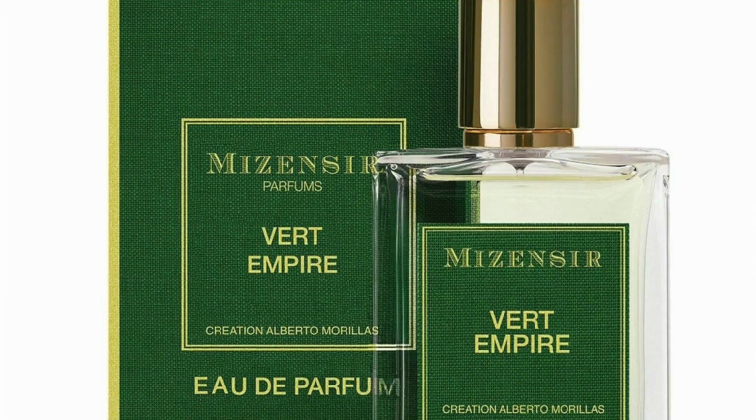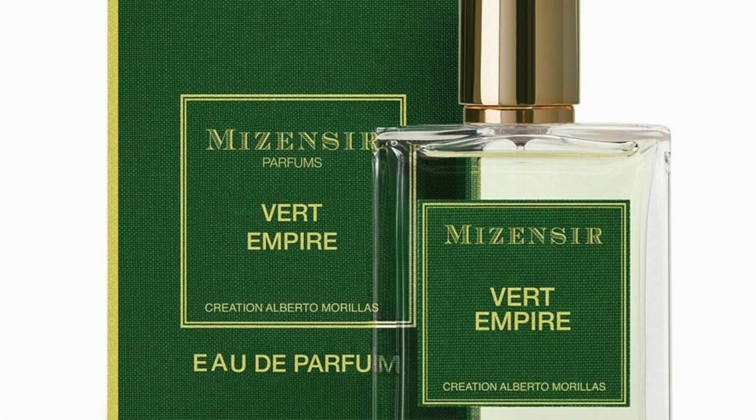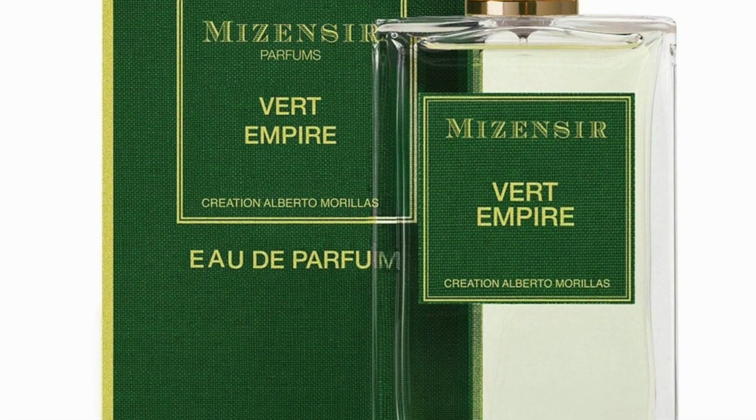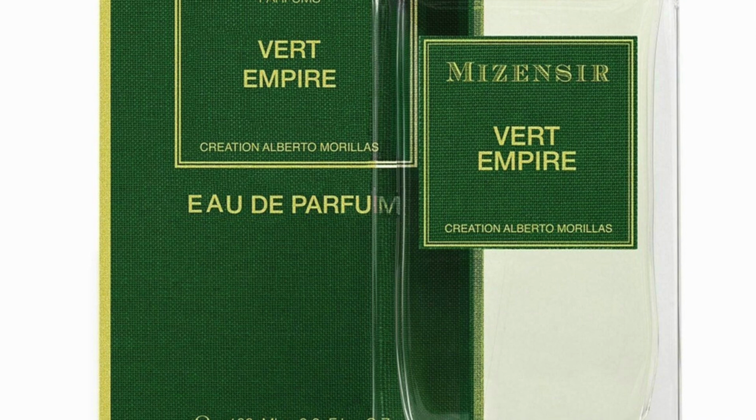Vert Empire is a very green petitgrain fragrance, and it has kind of vegetal notes contrasted with the kind of bitter greenness. This I would call a bitter citrus fragrance, because petitgrain to me is bitter. Angelica is also bitter, so the combination is a bitter experience. But for me, the petitgrain in here, traditionally it's bitter, it's a lot sweeter than traditional petitgrain, but it's a great smell. It's a citrus, bitter green. It's very green. It's called Vert Empire.